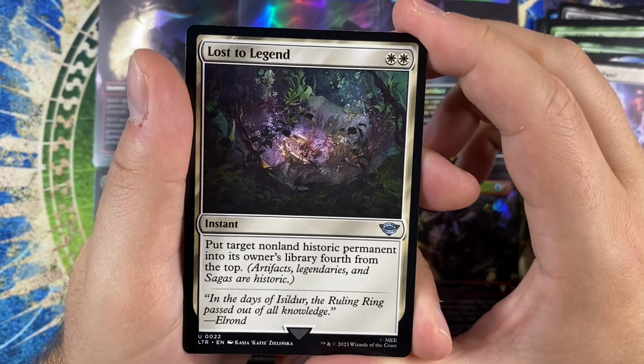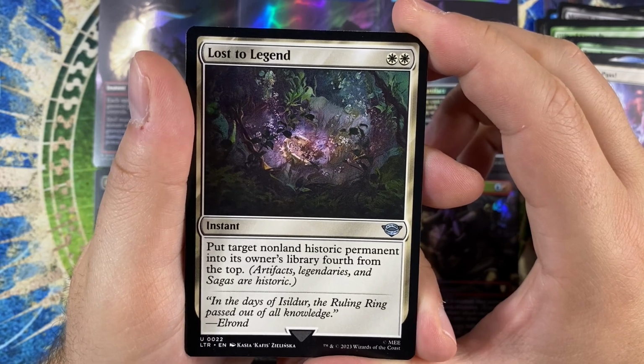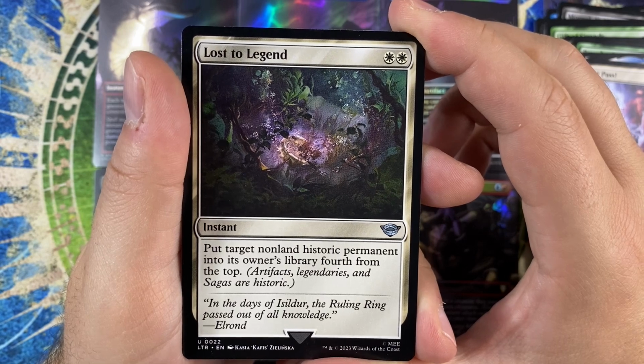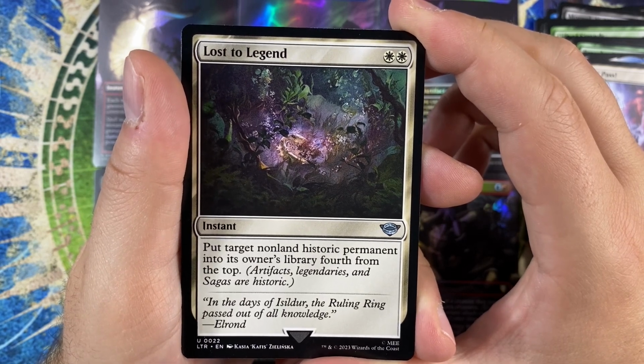Lost to Legend. Another instance. Put target nonland historic permanent into its owner's library fourth from the top. Artifacts, legendaries, and Sagas are historic.